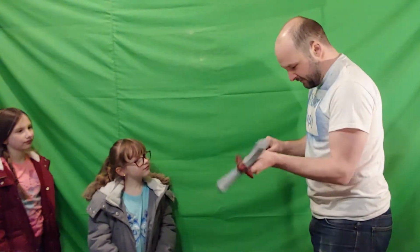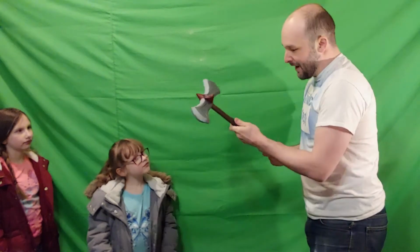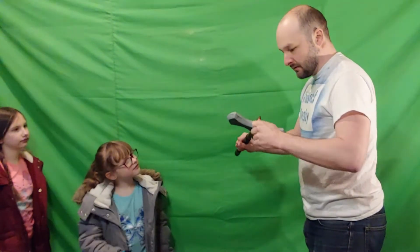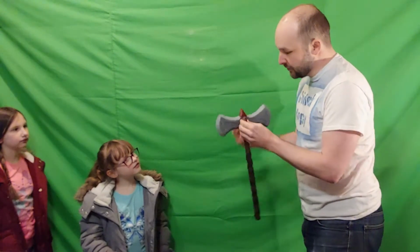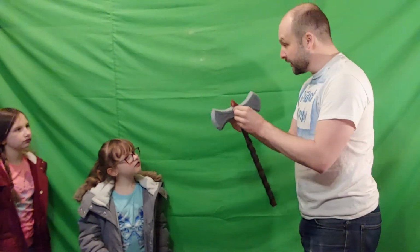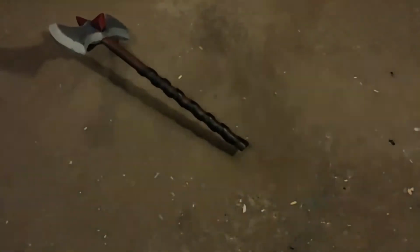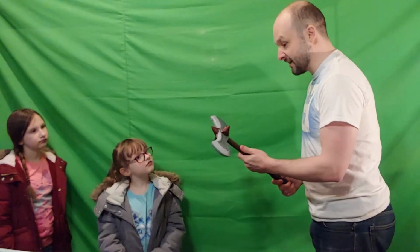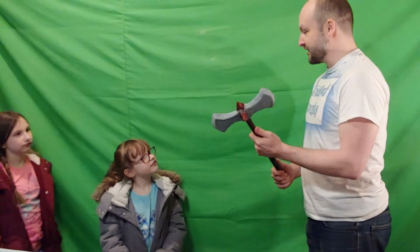Zoe, this is your axe. Looks pretty sturdy. You have a wrapping along here. It all seems to be staying in place. Your spikes, which are glued on here, they are on really well. None of the paint is chipping off, which is a good sign. Your axe seems very sturdy.